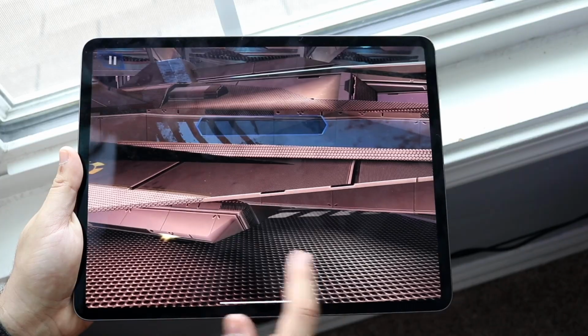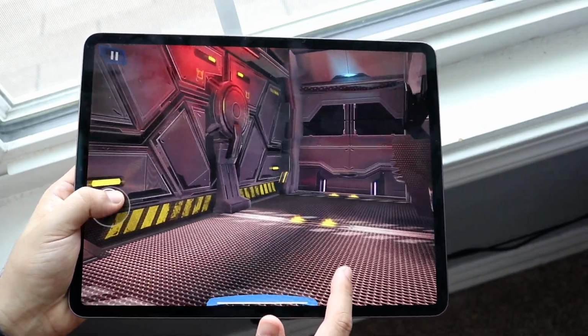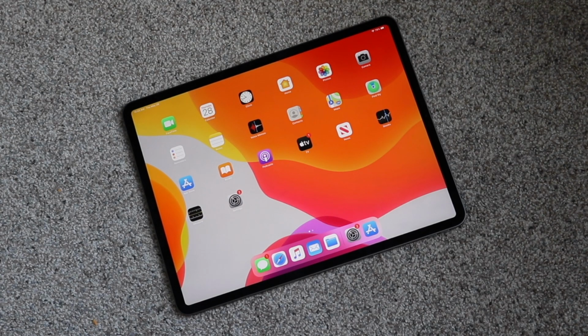Now we have the new updated music app as well, which is really cool. Now I should have said this in the iOS 14 video, but it still works, it's still great. I don't know that many people who use the music app on their iPads, but it's still really cool that it got an update, so there's that.